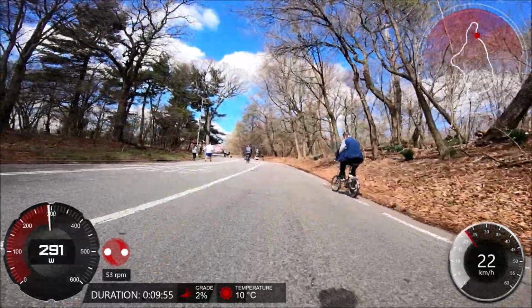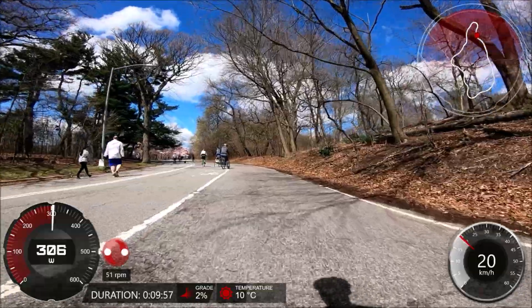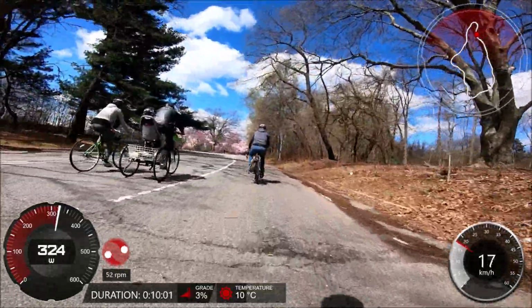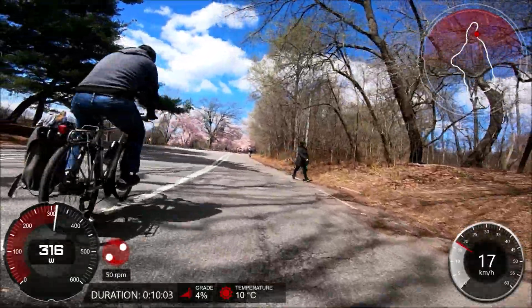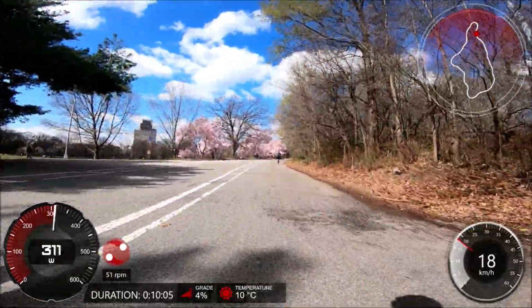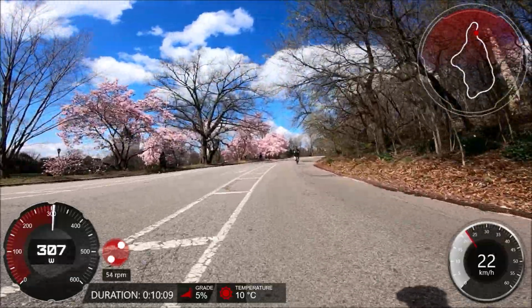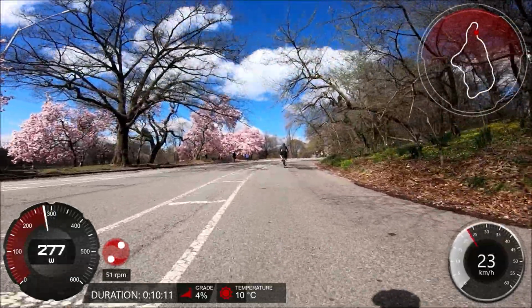And again, I'm being smart. I'm not going all out at that hill again, which is usually what most riders will do. Just keeping it steady. What a beautiful bloom on the left here.